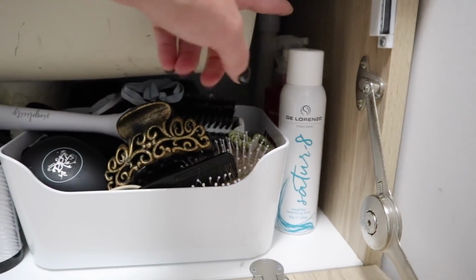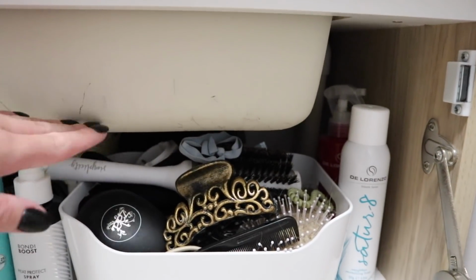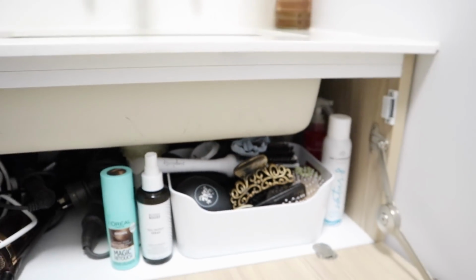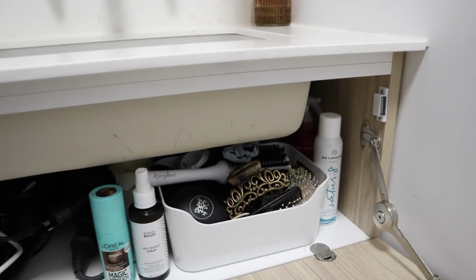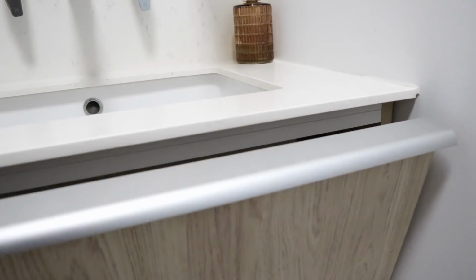And then I've got a couple of taller products over here that wouldn't fit under the sink, so that's working. I keep forgetting that a third of all the products I own are actually hair products, and I need to make more space for hair. So the top one is basically all hair.